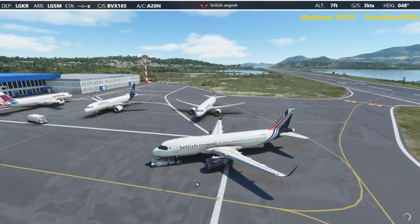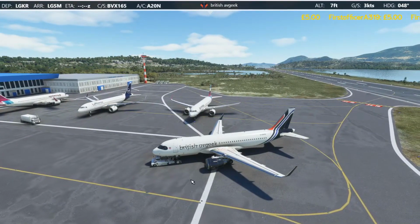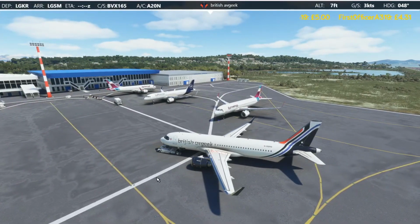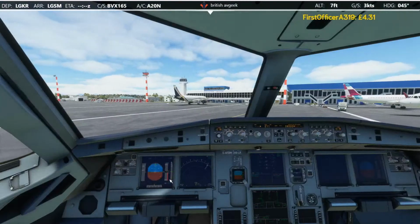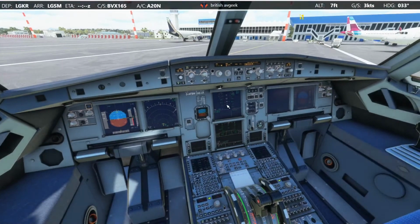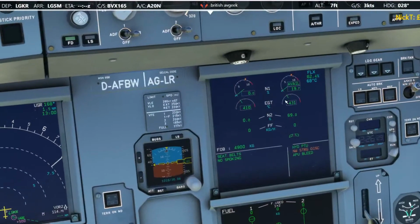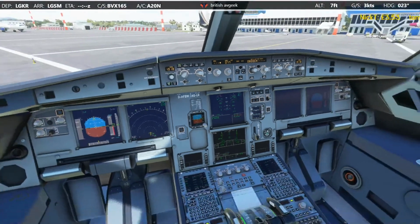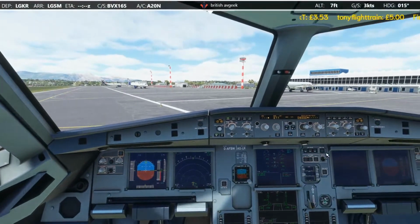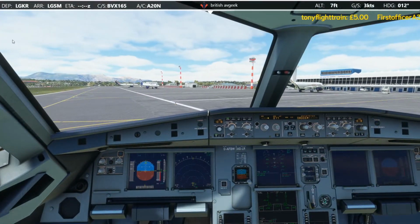Love this freeware scenery, it's one of my favourites. It's absolutely packed. Samos will be just as busy. That's really nice. Is that just on flightsim.to? Yes, flightsim.to has got Samos as well. There's a payware Samos, but there's also a freeware Samos on flightsim.to. That is really nice for freeware.